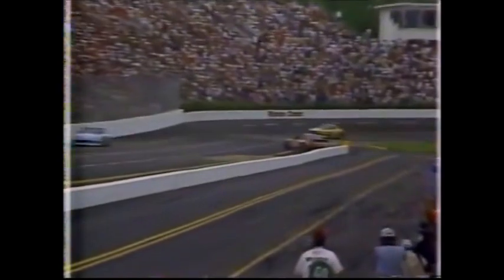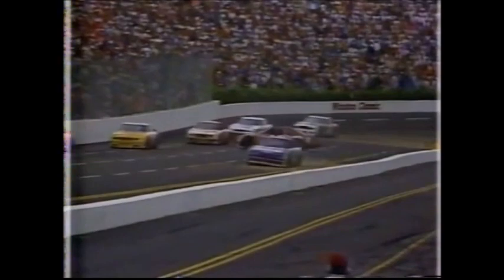Dick Trickle has just spun in turn number 2. He was running by himself, just lost it coming out of the corner, as we saw Brett Bodine do a few laps ago. And so the caution is out on the speedway, and Morgan Shepherd, this is the break that he has been waiting for. Yes, it is. He will stay in the lead lap. Dick Trickle lost a lap there as Rusty Wallace went by.